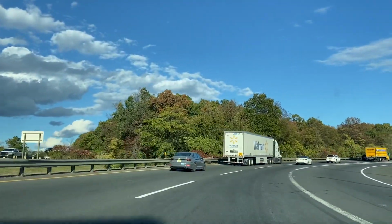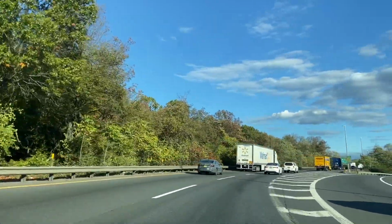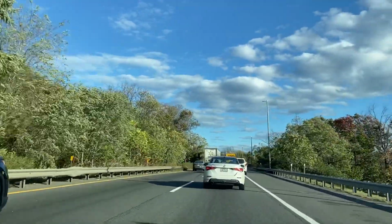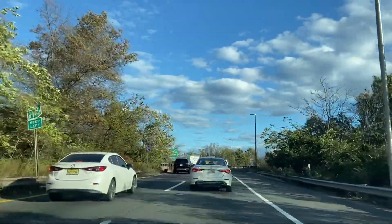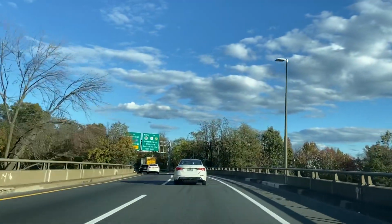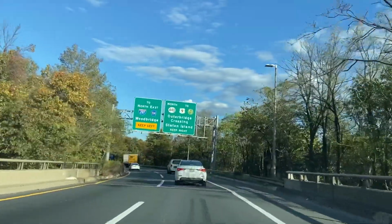And I'm going to stay to the left of this divide. And see, we've already had another split. And I'm going to come in and I'm going to slow down and start to give myself some space. You have a lot of merging going on here. I'm going to look at the signs. So I'm going to the Outerbridge Crossing. So I'm going to keep to the right.